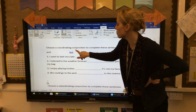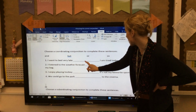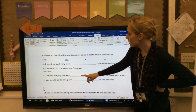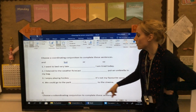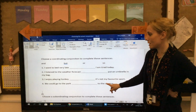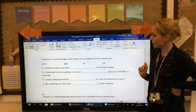And you need to choose which conjunction you think fits best. I listened to the weather forecast, something, put an umbrella in my bag. I enjoy playing hockey, it's not my favourite sport. We could go to the park, to the cinema. So you need to choose which conjunction you think fits properly in there.